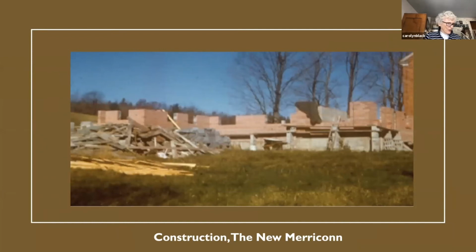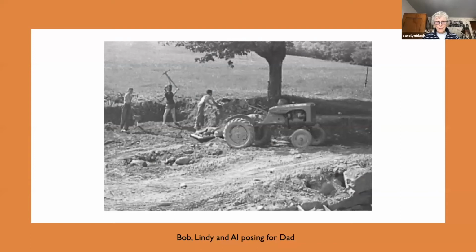Now, the rest of the family, we tended to help, but we were only up there when we could because we were all growing up and had our own jobs or schooling to do. And then one more picture I think we have of that era. Here's a picture of Al, Bob, and I helping Dad when he dug out the cellar hole for the new Merriconn. There's the tractor I was bragging about. And there's the field that didn't have potatoes now, because that was only in the 30s, but that's the field.